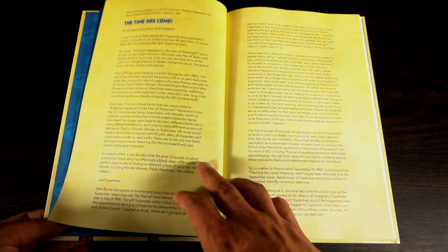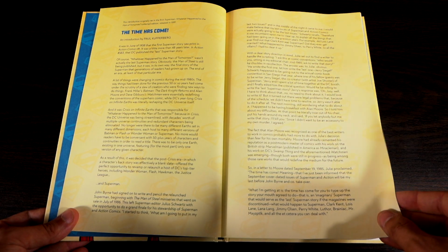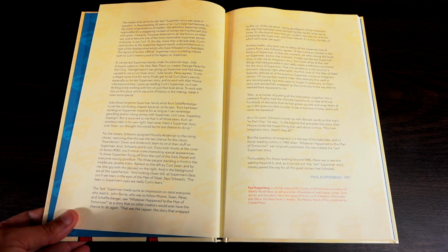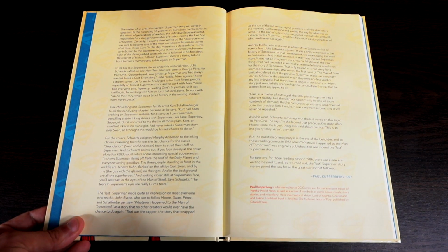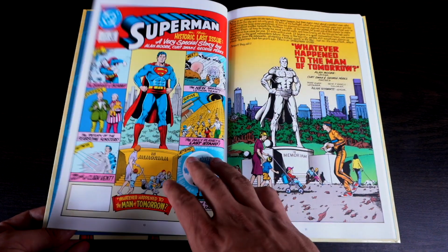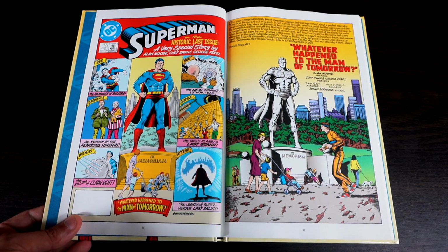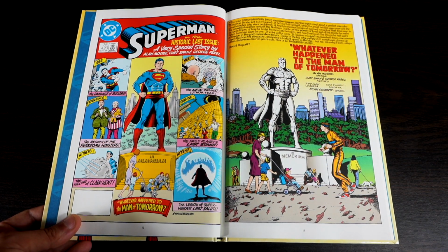And then we get a fairly in-depth introduction by Carl Cooperg, which I'm probably pronouncing very poorly. But it is a very lengthy one for those of you that are fans of introductions. And then we get right into Superman in this historic last issue, Whatever Happened to the Man of Tomorrow.